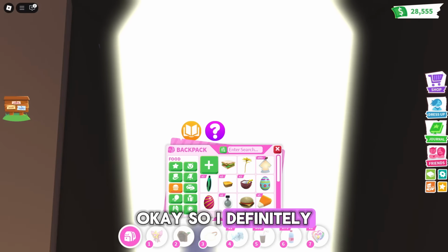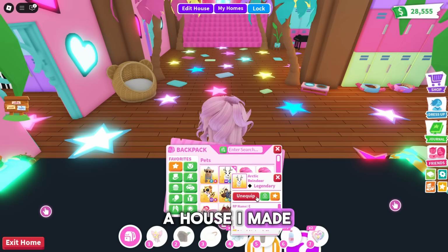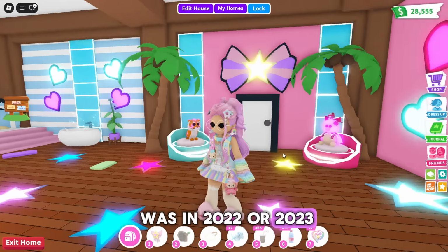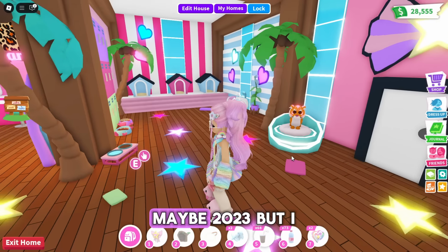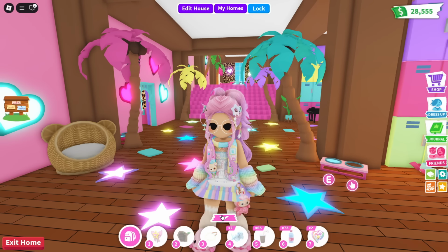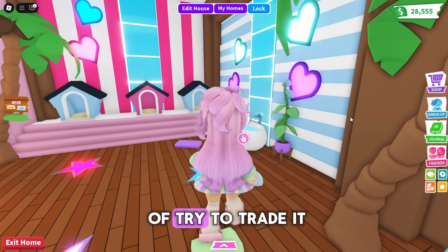Okay, so I definitely remember this. This is also a house I made. I actually think it was in 2022 or 2023. I don't remember, maybe 2023, but I wanted to make a preppy house to trade, but I just never traded it. I don't know why. I just never took the time to try to trade it.